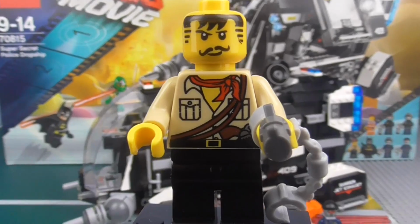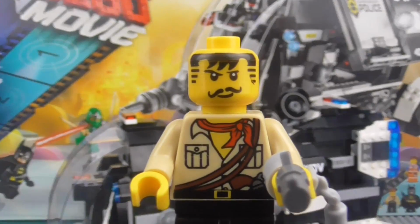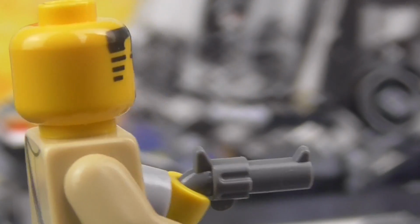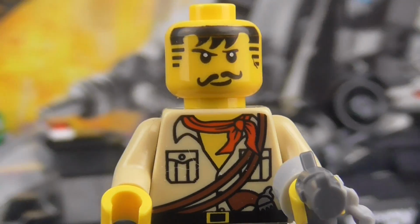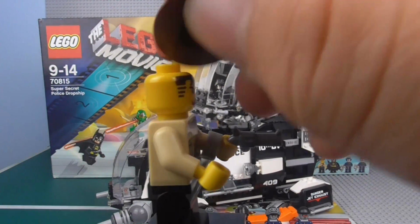This really reminds me of one of the really old heads. That printing there looks faded. Of course, I haven't done anything, I just got it out of the box, but it really reminds me of the old heads. No back head printing. Wow, that really takes me back. But yeah, standard gun. But yeah, basically a cool minifigure.